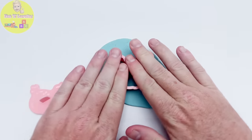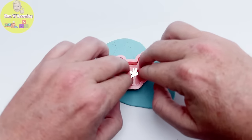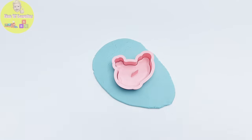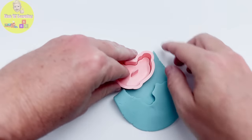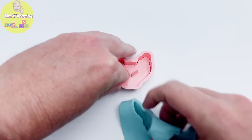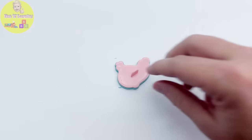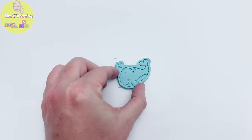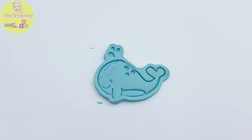Push it down. Add in the middle. Give it a firm push as well. Let's get rid of this excess Play-Doh. That's just not needed. And what's underneath here? Look at that. We have a gorgeous teal whale.